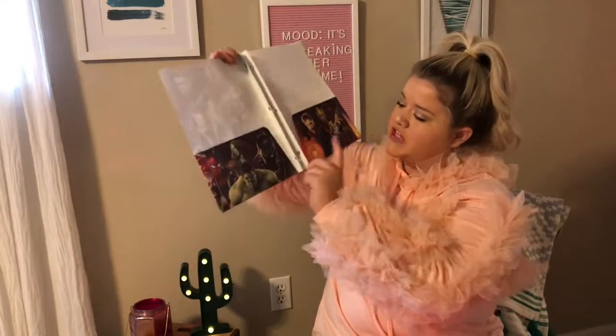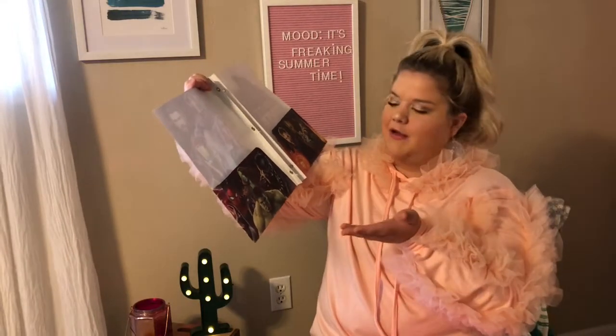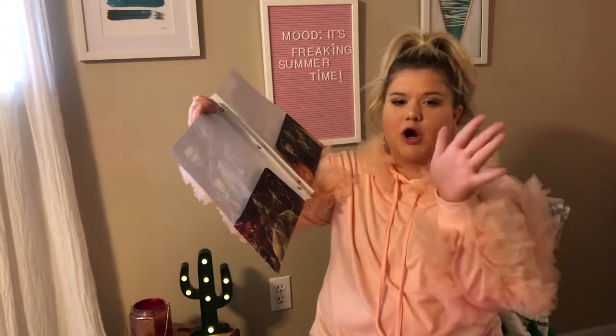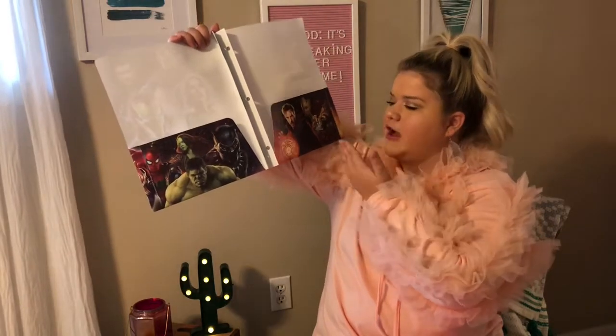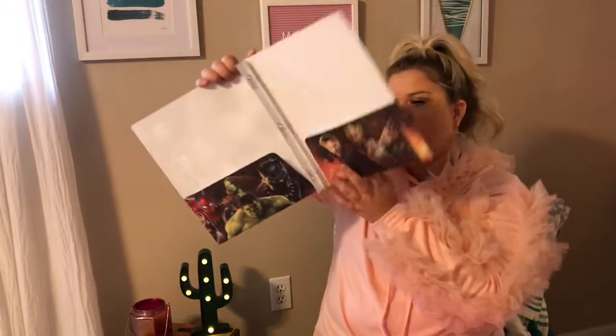And then, guys, this is the inside. And then we've got Spider-Man. We've got Gamora. We've got Hulk, Black Panther, or Tom Holland, Zoe, Chadwick, and Mark. Okay. And then we've got Doctor Strange. Benedict Cumberbatch, if you will. Groot, I actually don't know who plays him. And Rocket. So yeah, that's the inside.